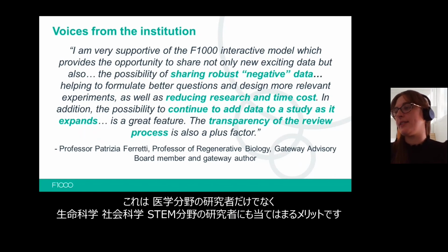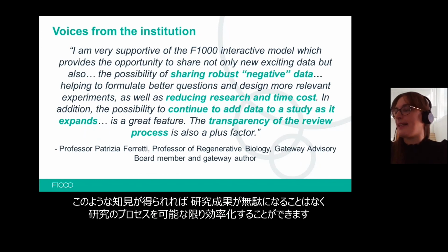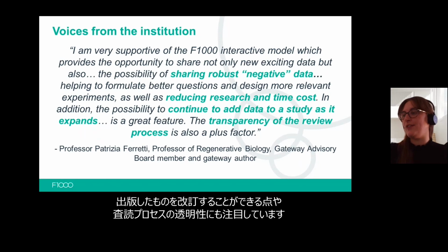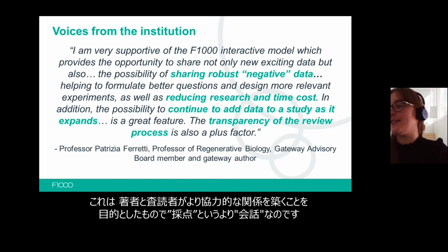This is a benefit that researchers in medicine will see, but also in life sciences, social science disciplines, and STEM subjects. The availability of such findings ensures that no research output goes to waste, making the process of conducting research as efficient as possible. Professor Ferretti also draws attention to the ability to revise published works as a new study expands or as new findings emerge, and the transparency of the review process, which is intended to facilitate a more collaborative relationship between author and reviewer, so that it becomes less of a grading exercise, more of a conversation.